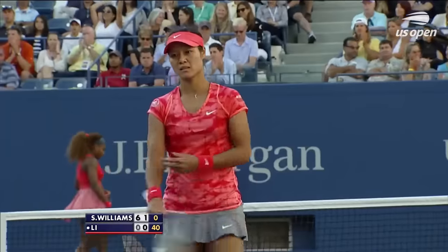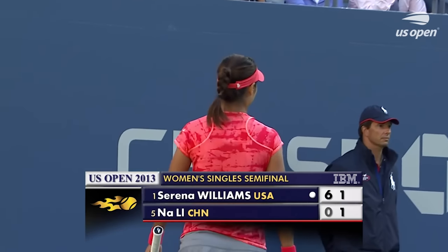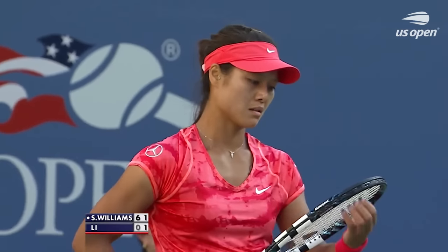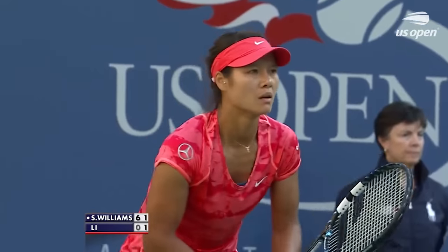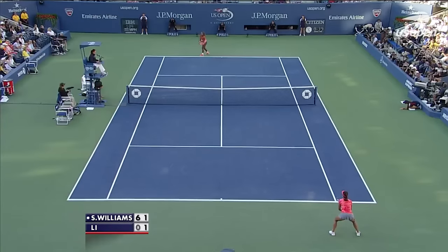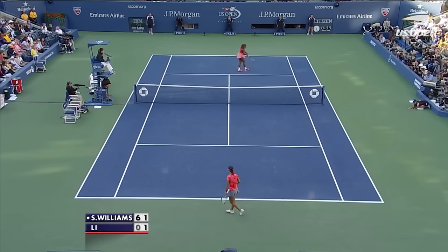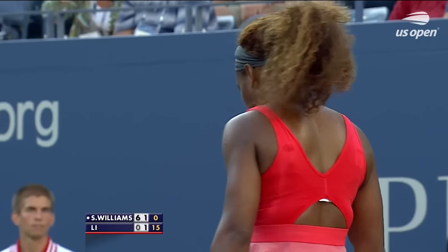It worked. That's how you compete. One all in this second set. Lee Na finally on the board, winning her serve. But it's finding ways, even if it's different ways, to win points and not just try out there. If she could break Serena, then she'd really be onto something. Couple of shots like that, and Lee Na may have an opening on Serena's serve.